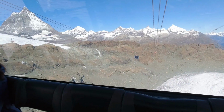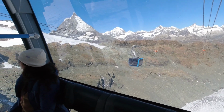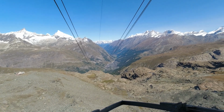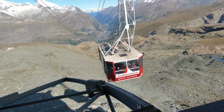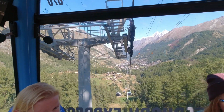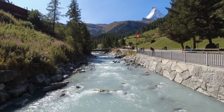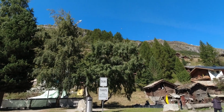The views going down were simply amazing. That's Zermatt down in the valley. We enjoyed this beautiful view of the Matterhorn while we waited for the bus to take us back to the center of town. Hang gliding appears to be a big attraction here.